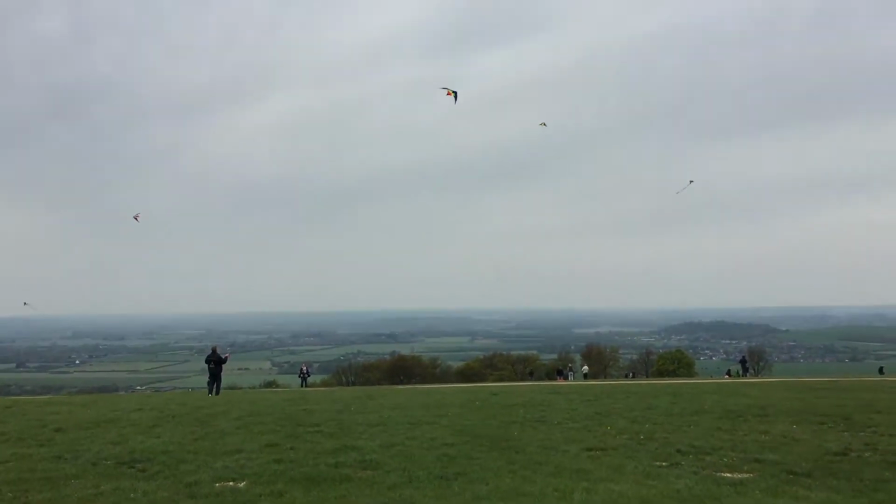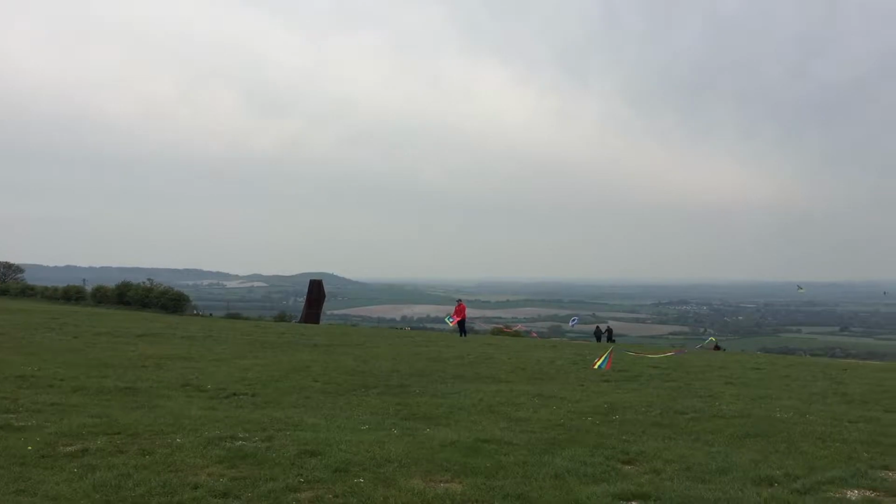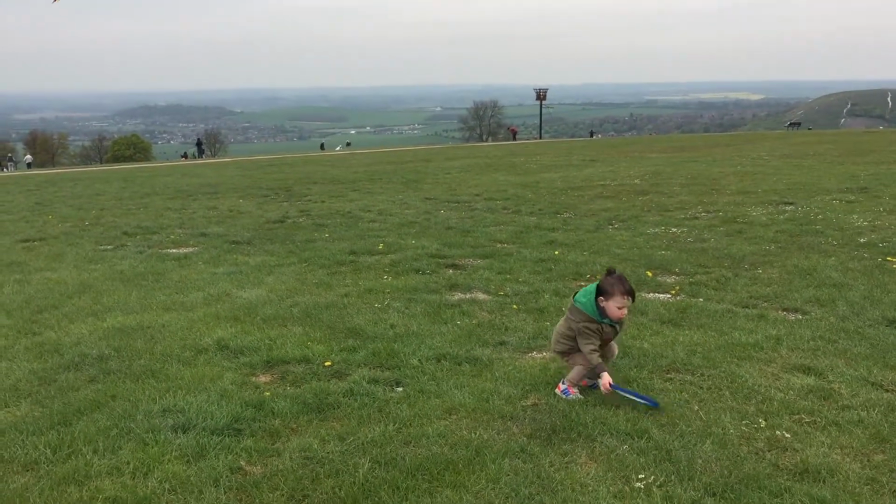We had a really great experience this weekend. Everybody was out. There were people flying kites. So it was lots of cool stuff for Patrick to see. For a 2.5-year-old, there's still so many new experiences and just the look of wonder on his face. It was an excellent day out.